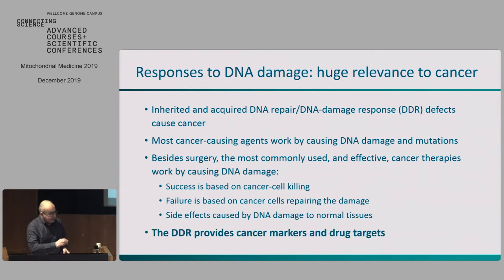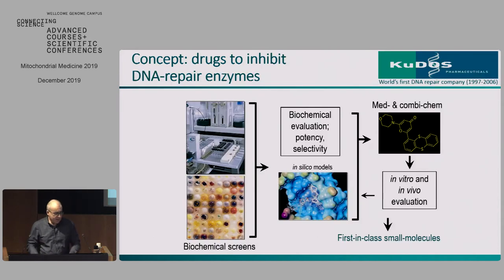We've also learned, particularly over the last 15 to 20 years, that the DNA damage response network provides opportunities for drug discovery. And it was basically with that idea in mind that I decided to set up what came to be the world's first DNA repair company. The idea for this came up. The company was set up in 1997. It took me almost 2 years to get the company off the ground. And the bold concept behind QDOS was to develop small molecule inhibitors of DNA repair.